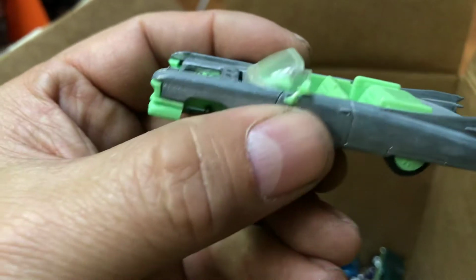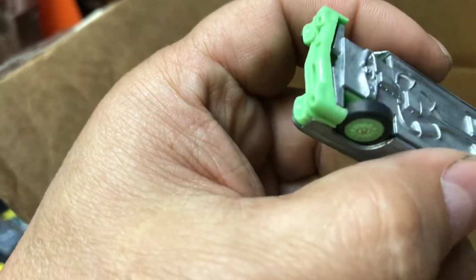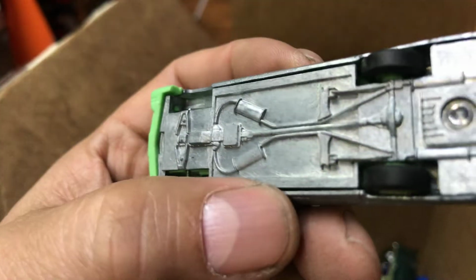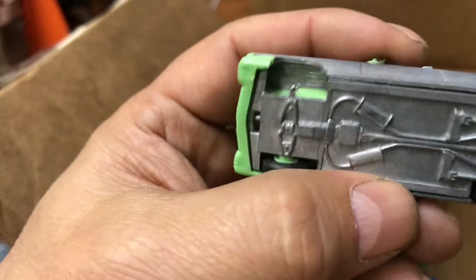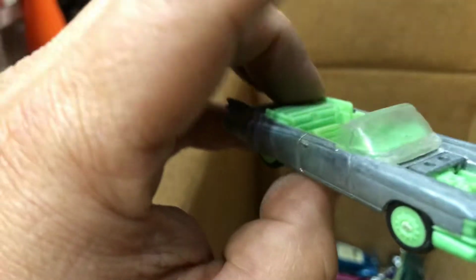Next. Definitely prototype. See, look at that. All metal. Missing one wheel. And no number. Nothing on the bottom. All clear. So it's the first shot, probably. The sample one. Wow. Crazy. Didn't know I had this.